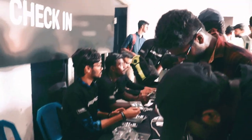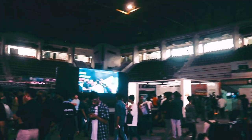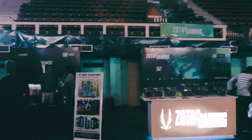I registered for this event a few days back. After that, I received a mail as an invitation. They checked my mail and then gave me a pass and a band. With this pass, we get access to play the games that are exhibited in this event.